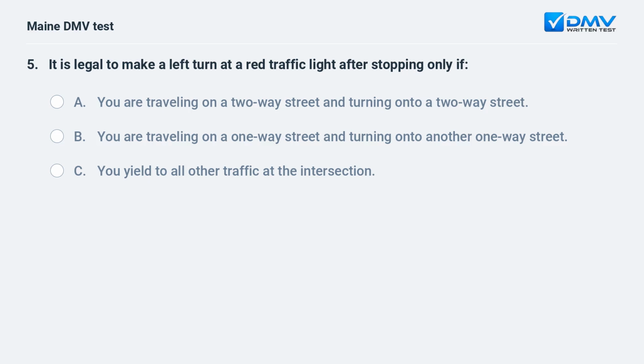It is legal to make a left turn at a red traffic light after stopping only if A. You are traveling on a two-way street and turning onto a two-way street. B. You are traveling on a one-way street and turning onto another one-way street. C. You yield to all other traffic at the intersection.